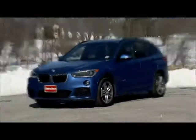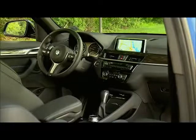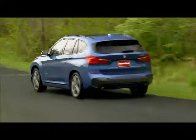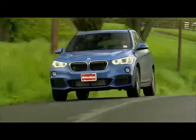It's not the best-looking utility out there, and the interior is certainly more basic than luxury, but when it comes to driving, few crossovers can hang with the X1. We had no mechanical faults and no trips to the dealer.